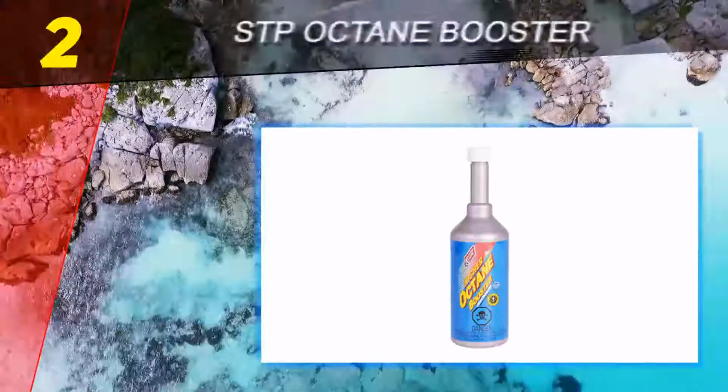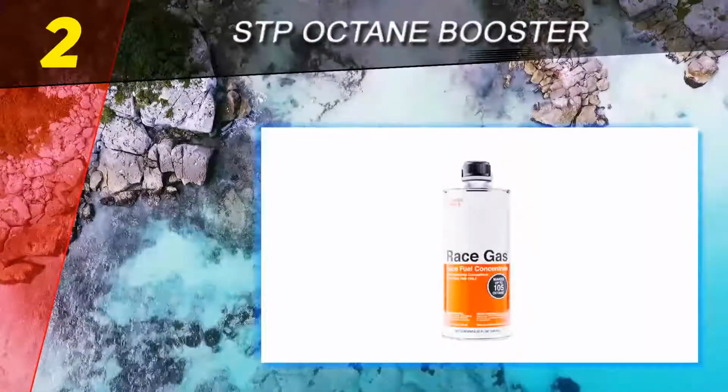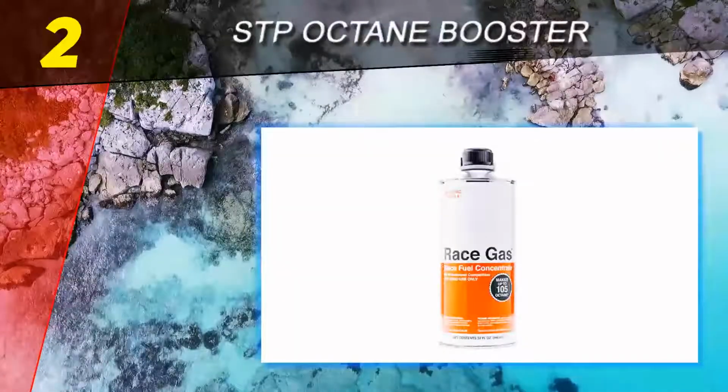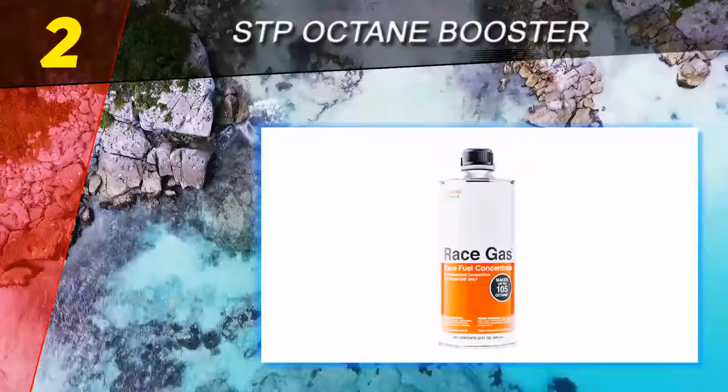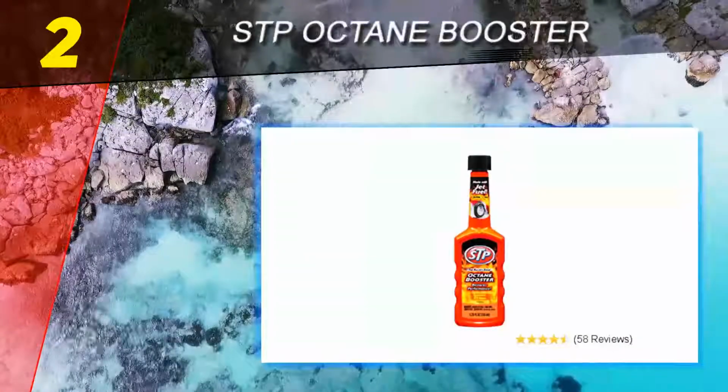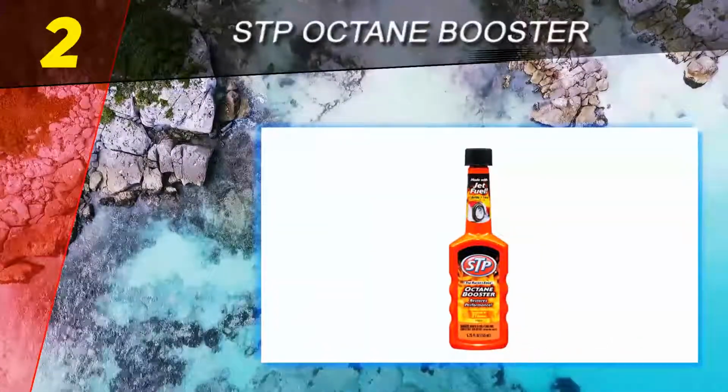Number 2 on this list. STP Octane Booster. Is it hot sauce? No, it's just our next octane booster from STP. Although they look similar, please don't get the two confused. We're not here to talk about hot sauce, after all.